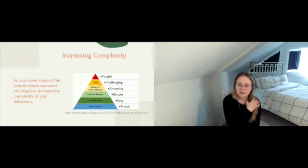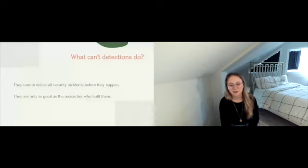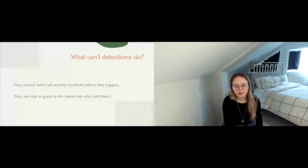I also wanted to touch quickly on what detections can't do. They cannot detect all security incidents before they happen. I think some people think that if you have a detection writing team, they should be able to proactively detect every security incident. That's not true. The nature of security incidents often are very ambiguous, and you can't detect on user behavior that occurs outside of company systems. Someone shares something or is phished on their personal email and then gets access to their personal computer, and the employee ended up using their personal laptop for company resources, and the person gets company resources. Those are types of things you really just can't proactively detect.